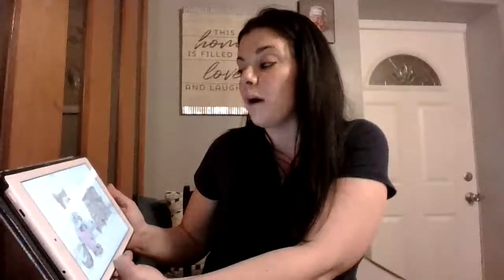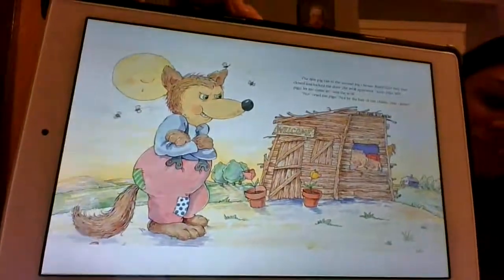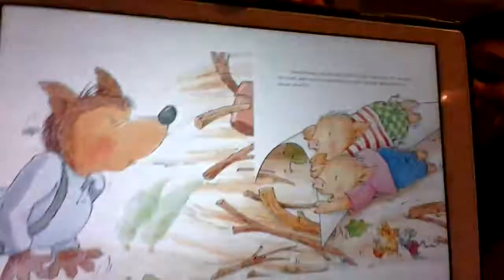The first pig ran to the second pig's house. Right after they had closed and locked the door, the wolf appeared again. "Little pigs, let me come in," said the wolf. "No," cried the pigs, "not by the hair on our chinny chin chins." "Then I'll huff, and I'll puff, and I'll blow your house in," he shouted, and with a tremendous breath, the wolf blew down the house of sticks.